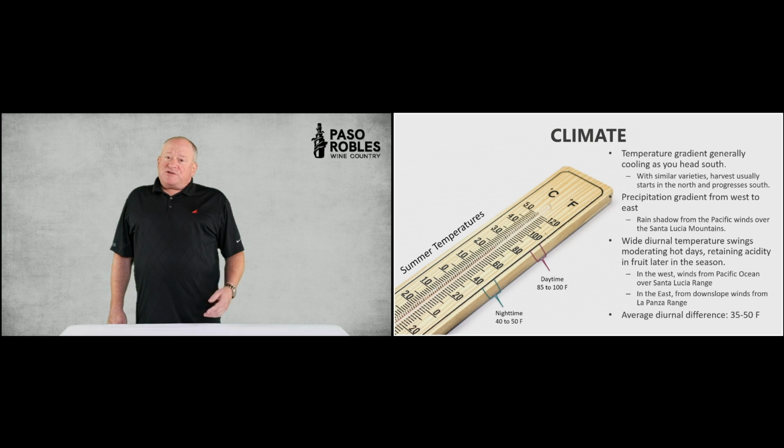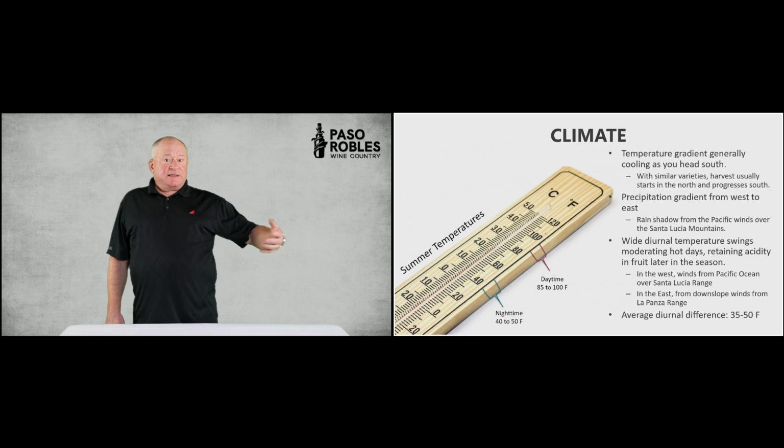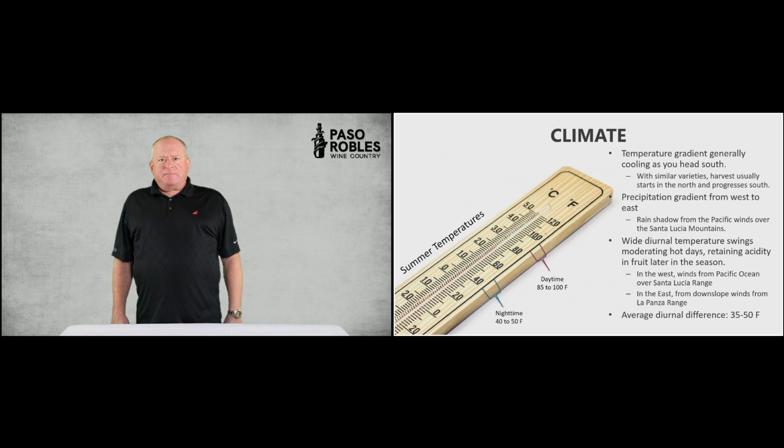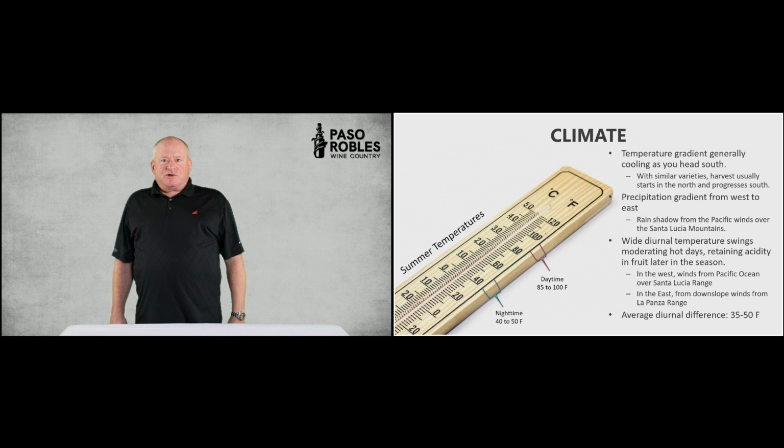Likewise, rainfall, which is generally low, but is greater in the west, and because we have these regular patterns of fog and mist coming from the Pacific Ocean, there's a little more absorption of water before, after, and during the growing season because of the rain shadow created by the orographic lift of the water and wind coming from the ocean in the mountains. So the wide diurnal temperature shift, the changes of temperature as you go from east to west or west to east, north to south, give us a lot more range of times of harvest and types of grape varieties.